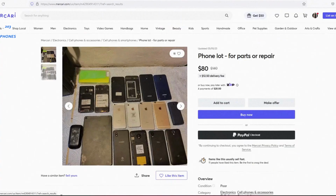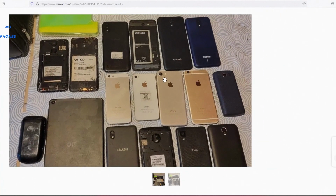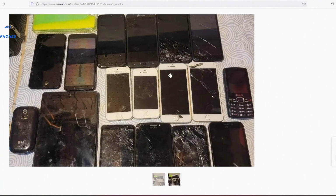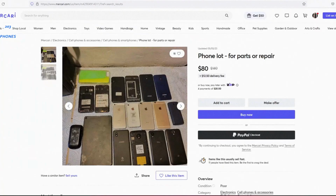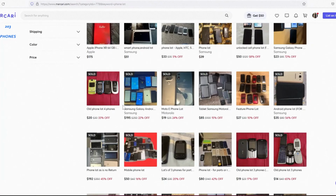They want 80, probably $100. The only phone I could see is this one right here, maybe a 7, I think. Everything else, not really, and it's cracked, so you might make a little bit of money, but I would stay away from it for sure. Just to save me time.